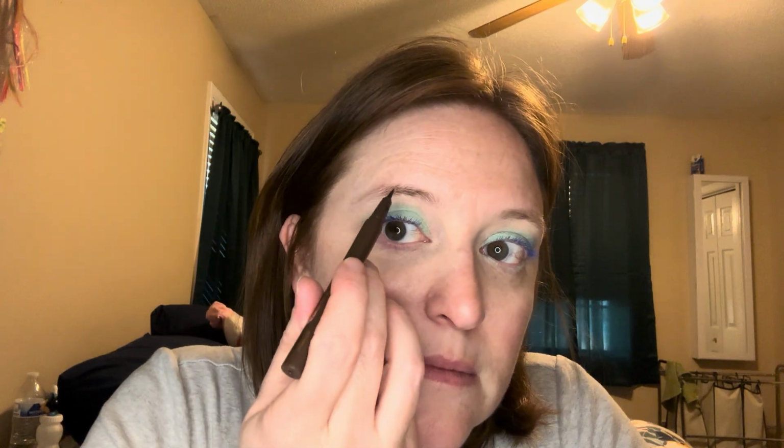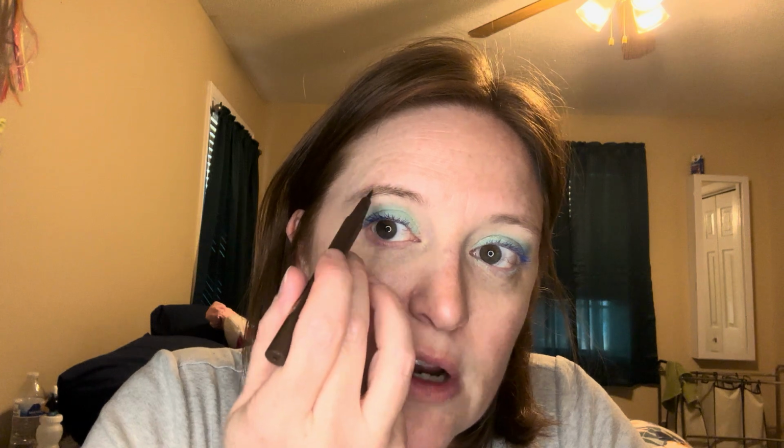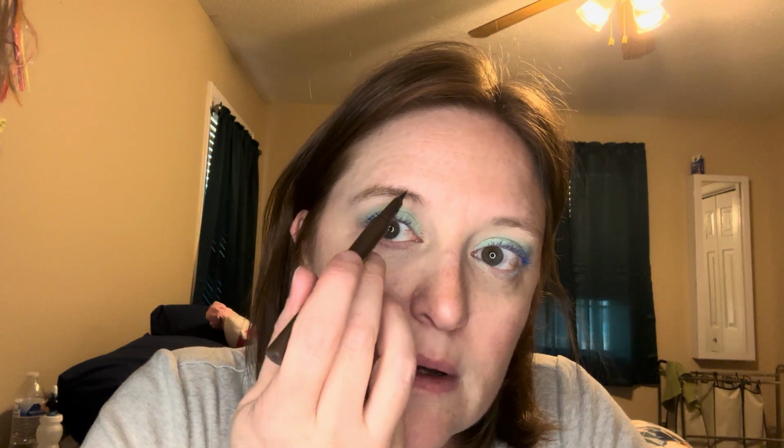I really like this one. This is the first brow pen I've ever used. Mostly I've used pencils or just filled it in with a little bit of eyeshadow. So I was excited to get to try this. I bought a whole bunch of brow stuff from Juvia's a while back. I think this is probably my favorite of all of them. It does a good job. It's easy to use. Looks relatively natural.